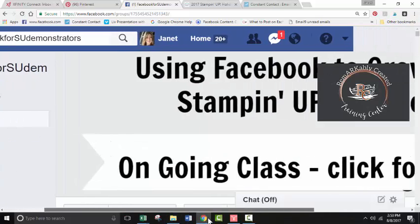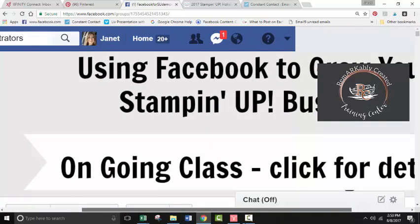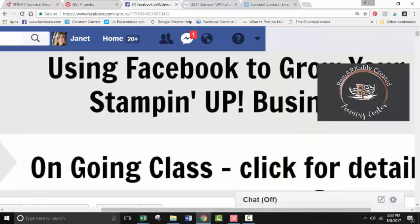So again, I mentioned that there are a lot of great benefits for working with Facebook. Of course, you're going to be able to access it globally. You're going to be able to access it on your time zone. You're going to be able to access it from multiple devices, PCs, Macs, Droids, iPhones, netbooks, iPads, anything that you can use to get on Facebook, you're going to be able to access it.